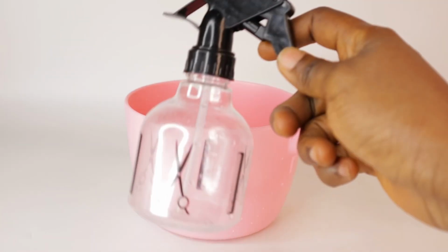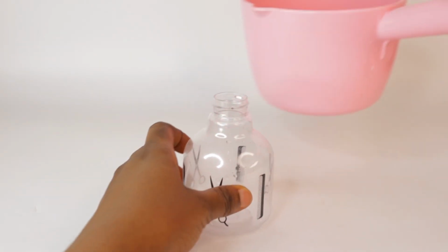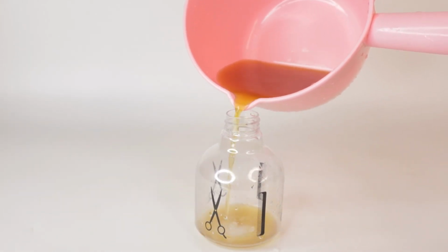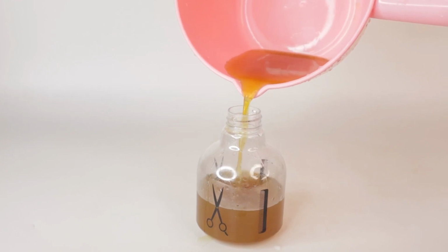So I'll go ahead and transfer this into my spray bottle. This will help with easy application. Now, if you don't have a spray bottle like so, you can improvise. You can improvise by using your body spray bottles, wash them thoroughly and sterilize, and you're good to go.